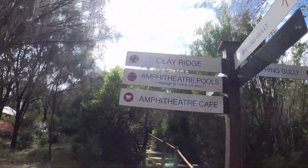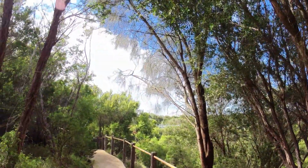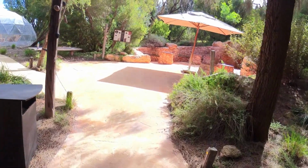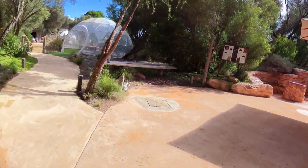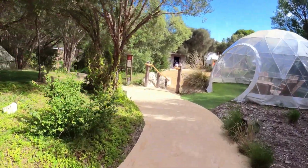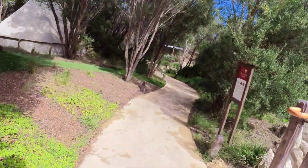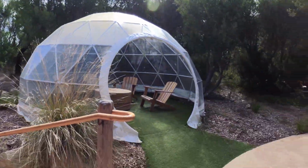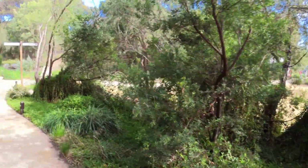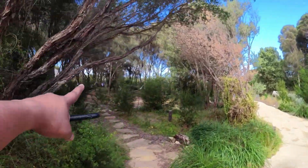So amphitheater on the right, bathing alley on the left, and we probably have to go this way. It's better to have a map and look around for different spots. Yeah, we can go this way. Look at those cabanas. This is a dome. You can book the relaxation dome as well, and then there are relaxation cabanas over here. Look at that.